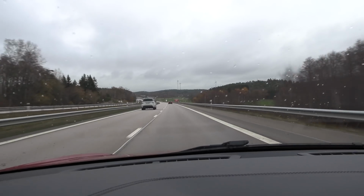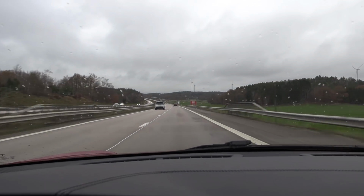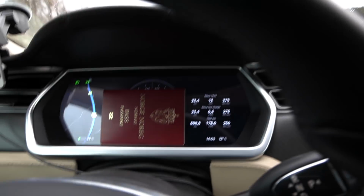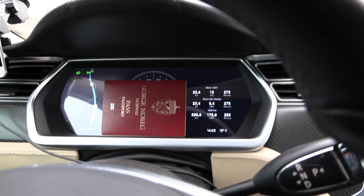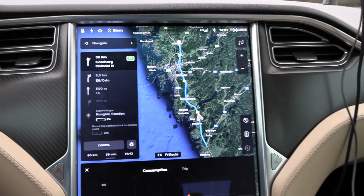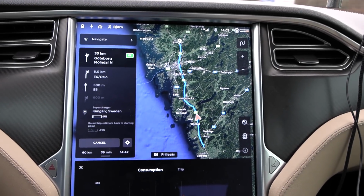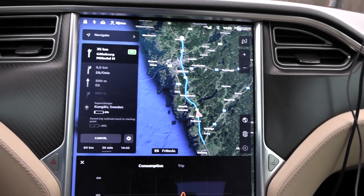Right, changed my mind. We're heading towards Gothenburg now. Man, these Swedes, they really hammer it. Just wonder, wow, they're going fast. But I only charge at 35%. We're gonna try a different strategy for now, I guess. Charge to around 35% and then charge more often.